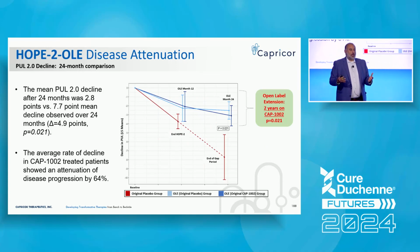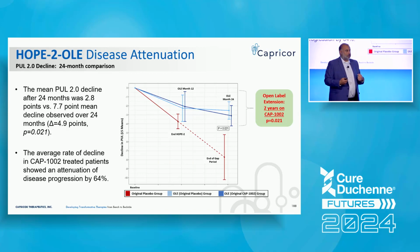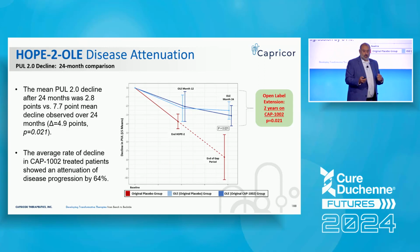This is a different way to look at our 2-year data. So the dark blue line is patients that were originally treated after the gap. The light blue line were originally treated, right? When we compared it to a 2-year span of non-treatment, there's a significant difference between the two, where there's a difference of just under 5 points between if you were treated versus if you were not treated, which is about a disease attenuation of approximately 64%.